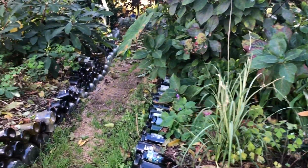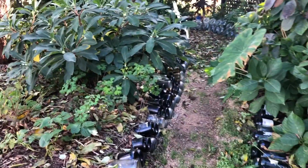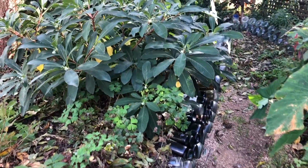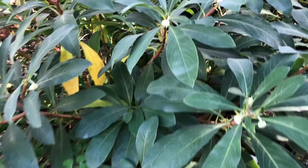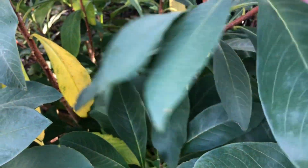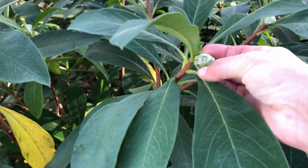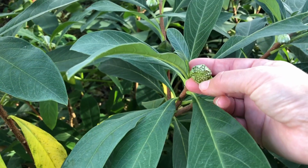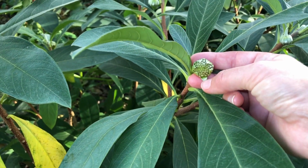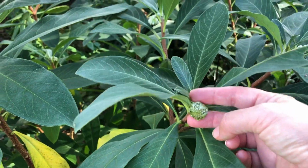Then into what we call the compost border, we've got a really neat plant. This is Edgeworthia chrysantha, and these are the flower buds that are just starting to form, and these will actually open with little fragrant yellow tubular flowers, typically January and February, and they're super, super fragrant.